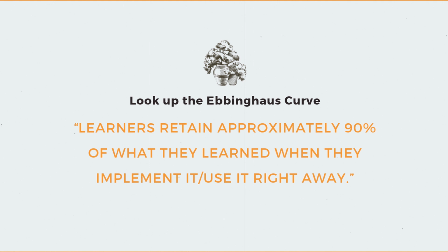There are multiple studies that back up the finding that learners retain approximately 90% of what they learned when they implement it, slash use it, right away. In my opinion, the number one secret to straight A's is practice. Whatever you are studying at the moment, make sure you practice the material in some shape or form immediately after you learn it. An interesting concept I would like to introduce you to and that backs up this finding is the Ebbinghaus curve, or the curve of forgetting, which demonstrates how quickly we forget information that we don't work with repeatedly. If you want to know more on this concept, I will link an article below that does a much better job than I would ever do in explaining how this whole thing works.